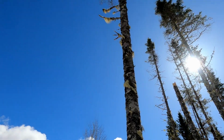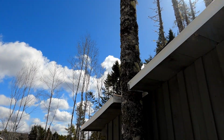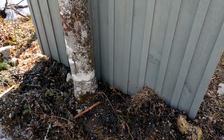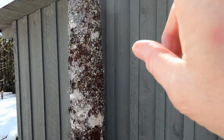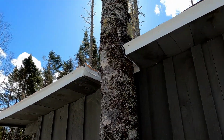What a scuzzy looking piece of tree that is, eh? When I built this little building here, I didn't want to cut that tree down because I would have had to dig the stump out, and back then there was a bunch of trees around here, so anyways, I thought I'd just leave it. So then I cut this opening in the roof for the tree to grow through. You see that opening? It's right in the sun here.